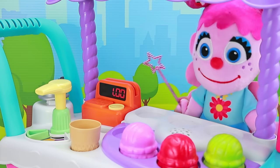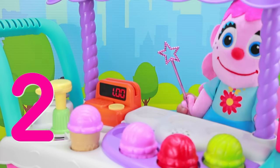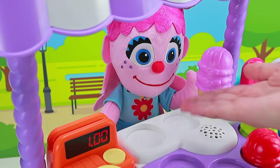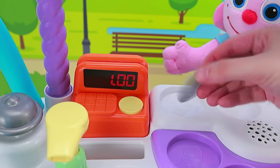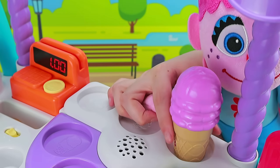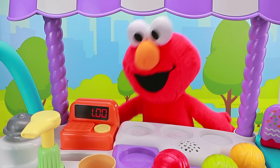Let's start to scoop. 1 scoop. 2 scoops. 3 scoops, yum! That was so much fun! So, that'll be 1 coin, please. Okay, here you go. Great, now let's put it in the cash register. Thank you! Ooh, that looked like fun!